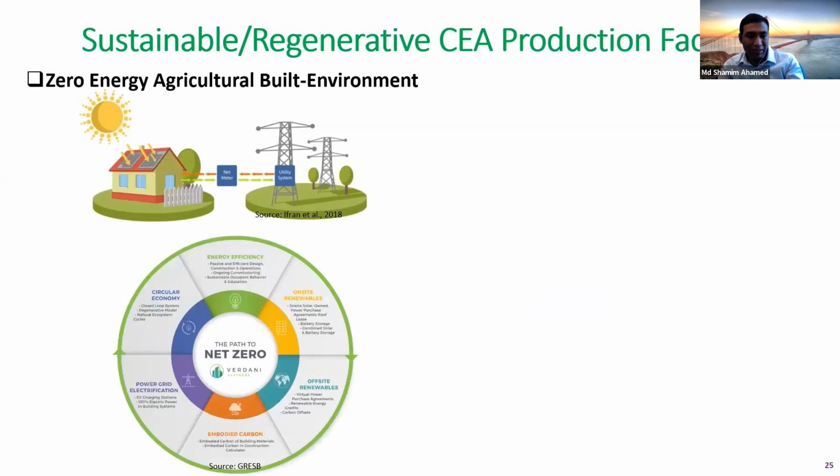In order to do that, we need to analyze more, especially for plant factories, how we can minimize the energy use, especially through designing the building envelope with the control system, and also using renewable energy based operation of the HVAC system.